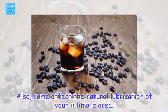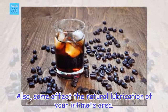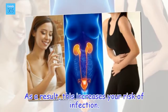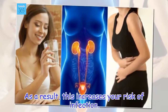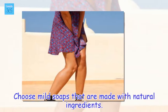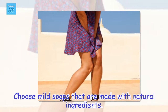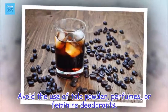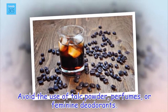Also, some affect the natural lubrication of your intimate area. As a result, this increases your risk of infection. Choose mild soaps that are made with natural ingredients. Avoid the use of talc powder, perfumes, or feminine deodorants.